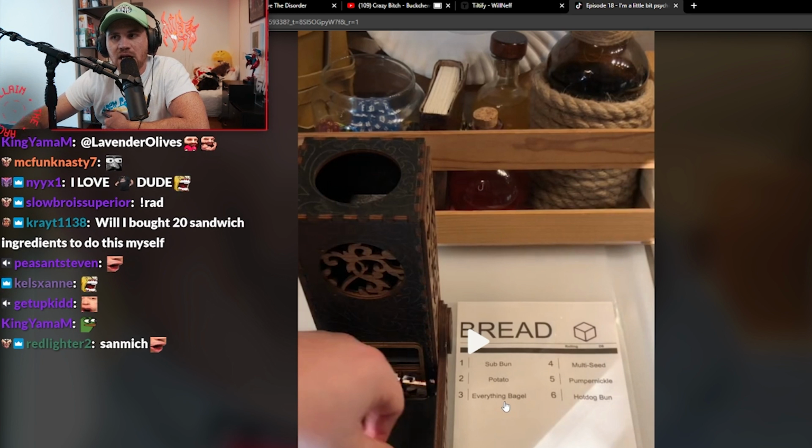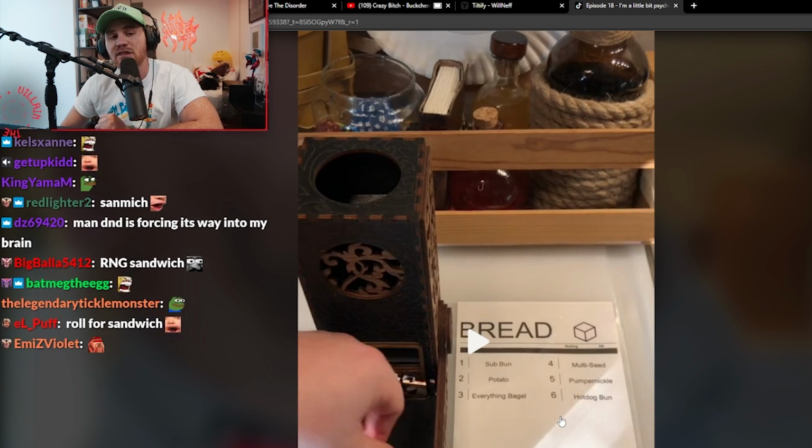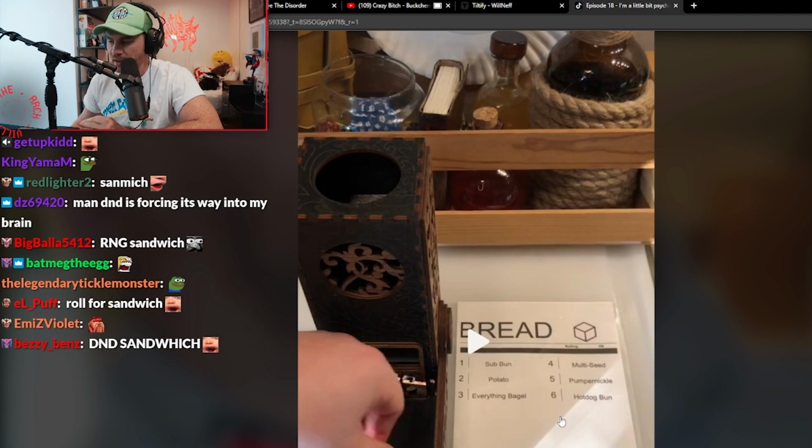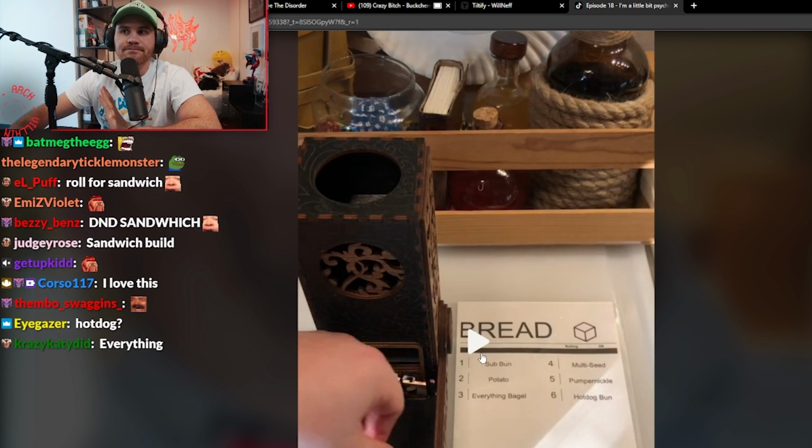Sub bun, potato, everything bagel, multi-seed, pumpernickel, hot dog. Now, listen, am I thrilled by these bread choices? You know, I would have loved to see a focaccia. I would have loved to see a panini bread in there. But you know what? It is what it is.